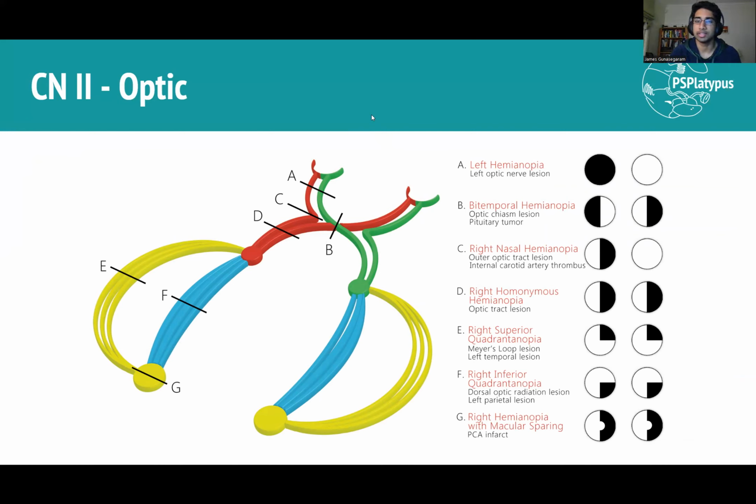And you might have already seen something like this at some point, but the basic idea is that as we go through the anatomy of the eye, we can really see, based on the visual fields, where the lesion is going to be. So the ones that really pop up often are your bitemporal hemianopia. That's going to be, in your classic buzzwordy sense, a pituitary adenoma or something that's sitting there in the optic chiasm, presses on the optic nerves, and it causes vision loss out to both sides.